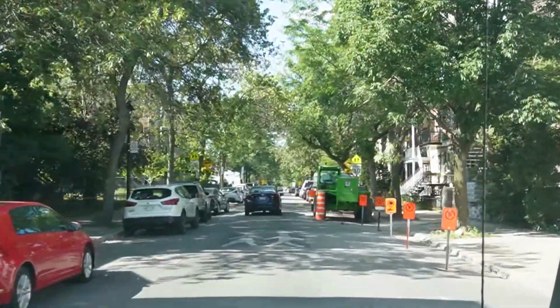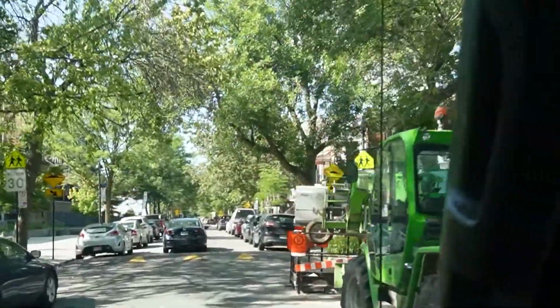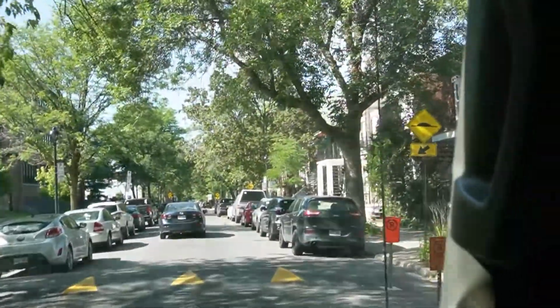We were really lucky because there was no rain. It was just super sunny, but also not that hot.